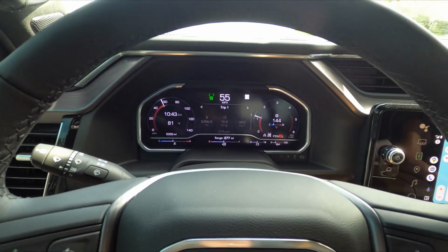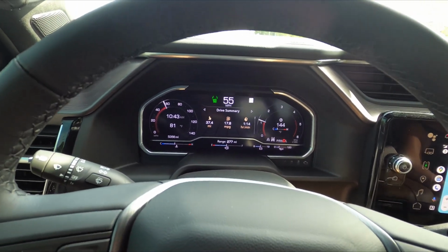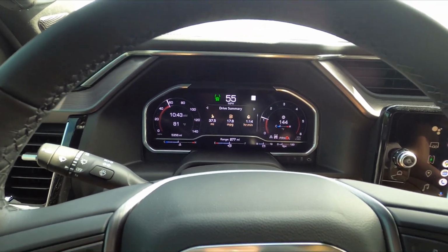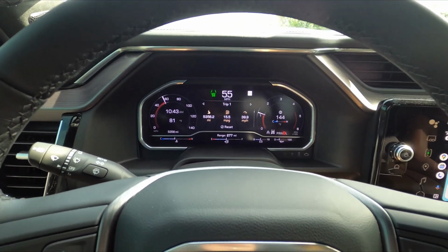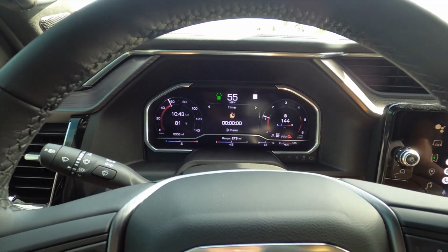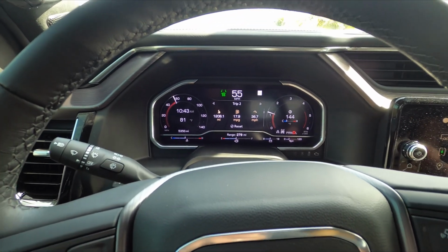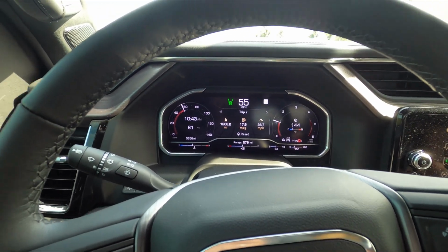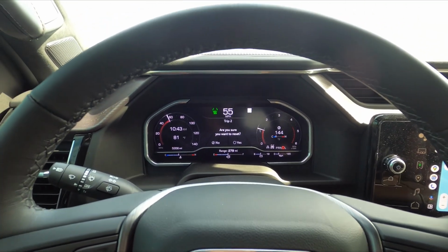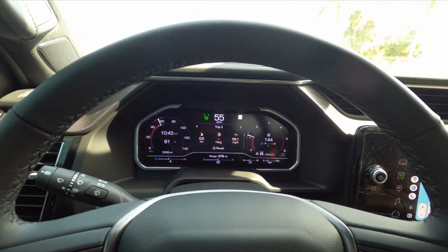And we scroll down more. So this screen here, every time your drive summary, every time you stop, shut the truck off, it'll reset. So we scroll down again. This is trip 1, trip 2, and the timer. So we'll go back to trip 2, and I'm actually going to reset that. Yes. So that's completely reset.